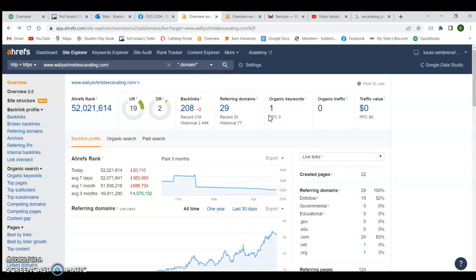Now, keep in mind this needs to be relevant to your industry, so don't go posting backlinks on, you know, Taco Bell's website, because Google's going to recognize that backlink as what they call spammy, and they're not going to give you any power or credit for that. So, hopefully that makes sense.